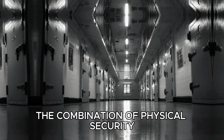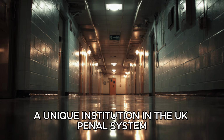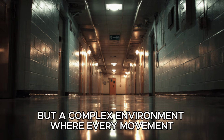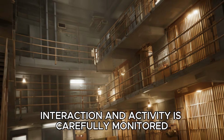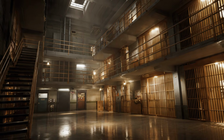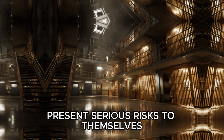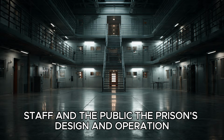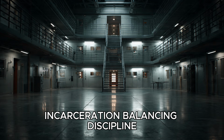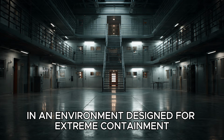The combination of physical security, operational procedures, and inmate management makes Belmarsh a unique institution in the UK penal system. It is not only a prison but a complex environment where every movement, interaction, and activity is carefully monitored. This ensures that even the most dangerous criminals are contained safely, while officers maintain control over a population that could otherwise present serious risks to themselves, staff, and the public. The prison's design and operation represent the UK's approach to high-security incarceration, balancing discipline, control, and limited rehabilitation opportunities in an environment designed for extreme containment.